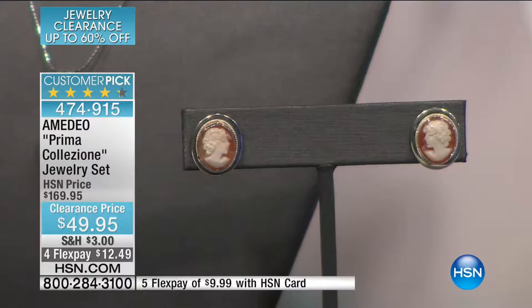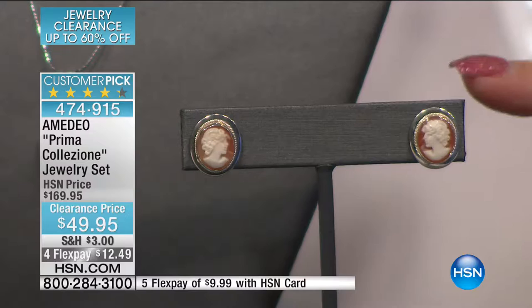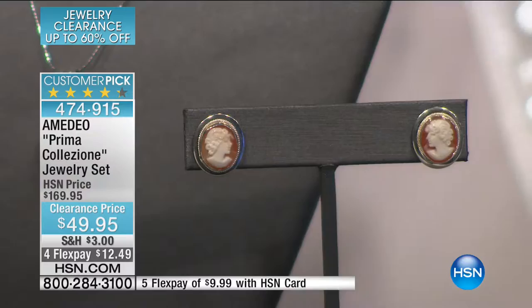And there's so many things you can do. We have these as earrings, but you could take them off as earrings and cut the post off, and you could put them on anything. You could put them on a candle. I've seen people do that, and at this price, you're getting three cameos. We are also including the chain.